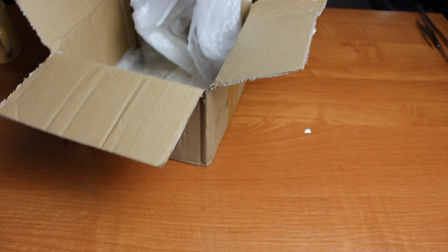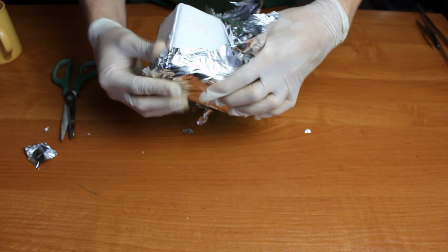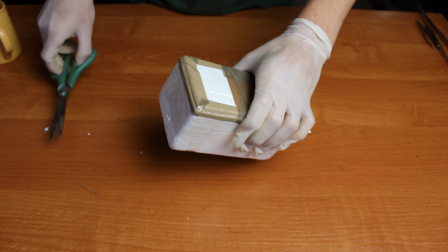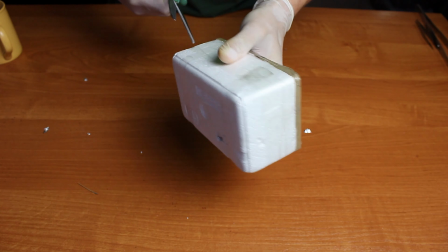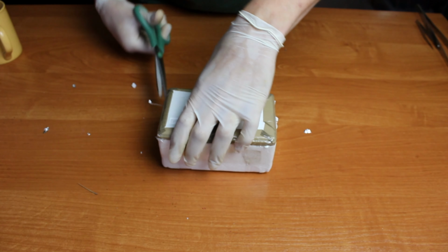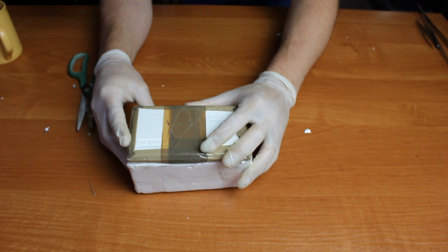Oh well, and here inside is the box we are interested in. More aluminum foil, and here is the styrofoam box. Okay, let's check what's inside. And I hope that there is no spider that will jump towards us. Probably not the ideal packaging. Let's check if there is no big spider on the loose.